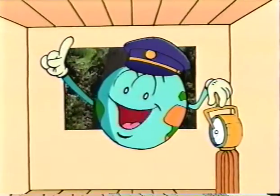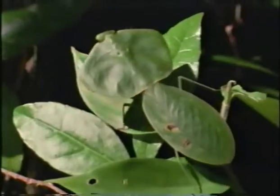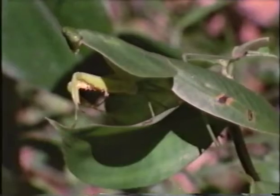All right, elevator going up. All visitors for the mid layers. See how it's getting brighter out there? Up here, there's loads of interesting animals. Like that master of disguise, the leaf mantis.